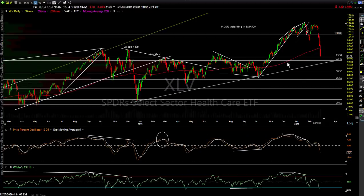XLV healthcare. This is about a 14% weighting. Pretty solid support it's coming up on. It has a support zone. This line here, there's your support zone.